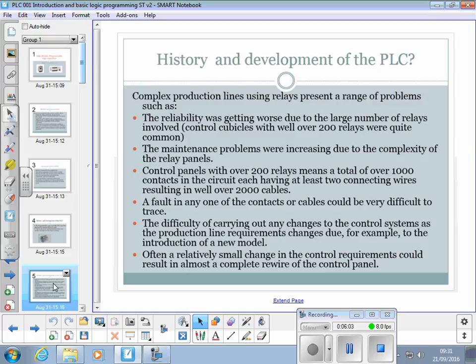Maintenance problem is increasing. If you think about it, those relays have got at least 10 terminations on them. And those terminals might have more than one wire on them. That's a lot of wires, a lot of terminations to check on a daily basis. Terminals come loose, you get intermittent problems, so that's an issue. Control panels with over 200 relays means a total of 1,000 contacts in the circuit, each having at least 2 connecting wires, resulting in well over 2,000 cables.